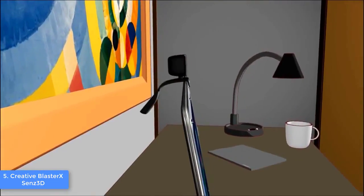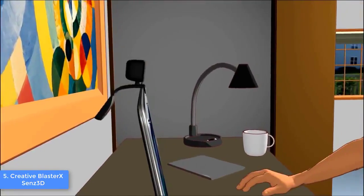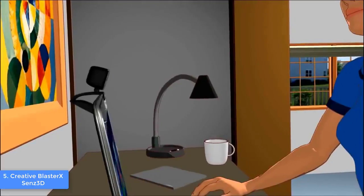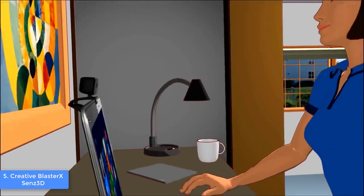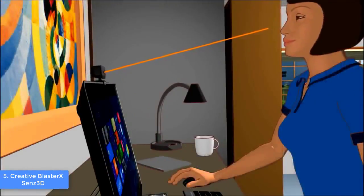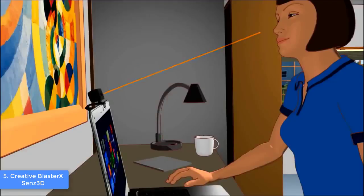In addition, the camera sports a built-in, dual beamforming microphone array that will minimize the noise that surrounds you, so your speech will always be heard loud and clear. For your information, this camera is plug and play, so, as the name suggests, all you have to do is just plug it in and start recording without using any software at all.